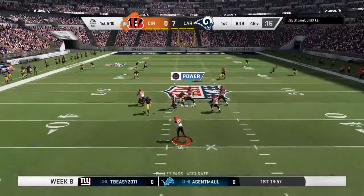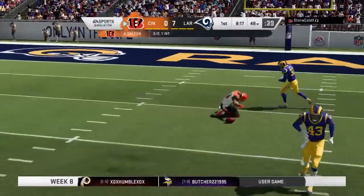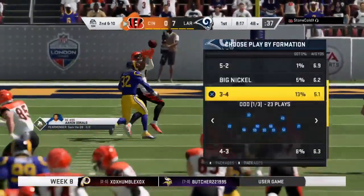Now a play fake here on first down, airing one out for Boyd. And that is incomplete. Took a shot there on first down, but he couldn't reel it in.